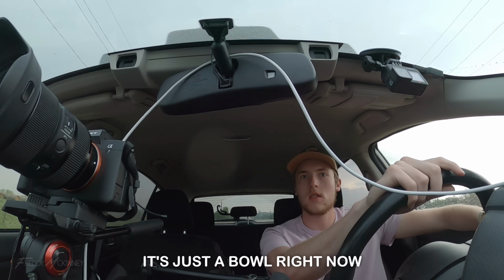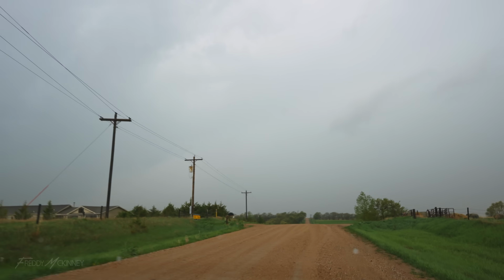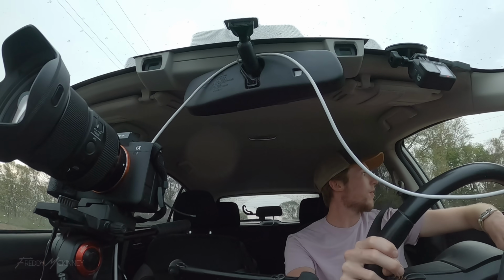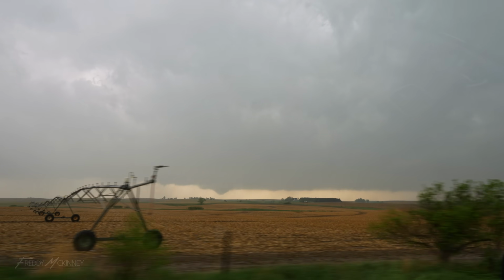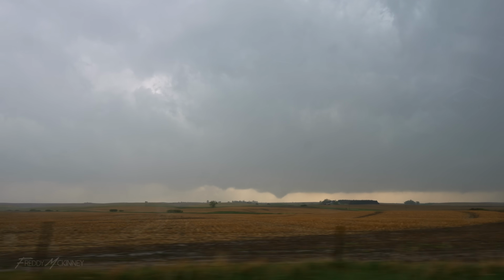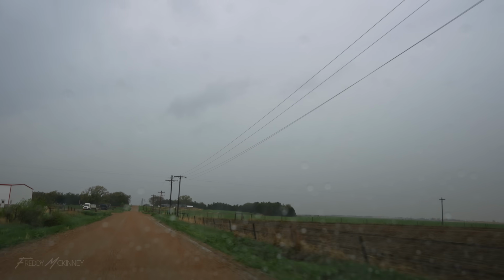It's just a bull right now, yeah, it looks like. Oh man, look at that bull. That's a tornado. That's a tornado. That's a tornado on the ground right there. Large cone. At 2:20 p.m., the tornado touches down just 5 miles to our south. Yeah, look at it now, man.